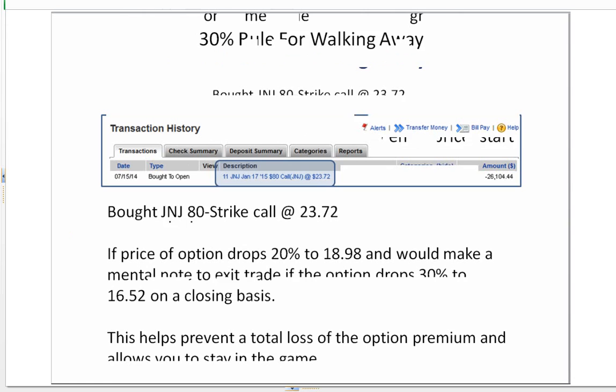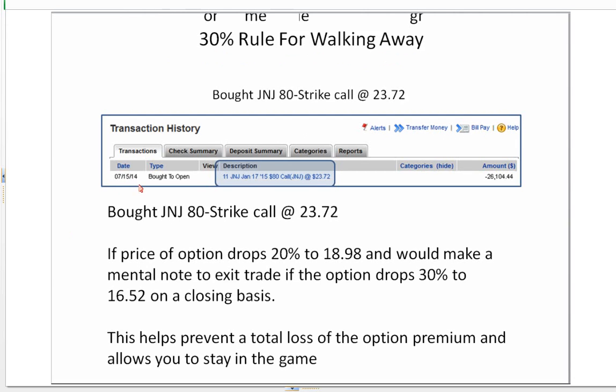So here's an actual example. In July, I bought the J&J 80 strike call at 23.72. What I like to do is each day monitor the prices of my options. In this example, if the price of that 80 strike call drops 20% to around 19, I'd make a mental note to exit the trade if the option price drops 30%, and in this example that would be at around 16.50. So you make a mental note if it drops to 19, and then you want to exit if it drops 30% to around 16.50 on a closing basis. What this money management does is save you from potential big losses.